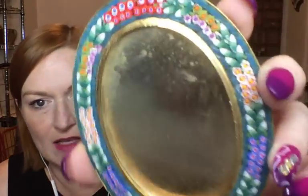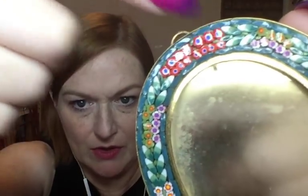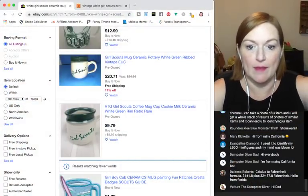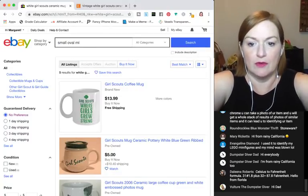Now, okay, moving on. The next thing I picked up, and they ended up counting this as a ceramic too, because it's got this micro mosaic. It is a frame. Does it have the glass? Oh, it does have the glass. Okay, I thought it didn't. There is a glass there, so that's a perk. This style is called micro mosaic, and you see it in jewelry too. So this is a little vintage micro mosaic frame. It's just like a hanging one, like so. And that would have been about 10 cents for the micro mosaic frame. So let's see. Small, oval, micro mosaic frame.